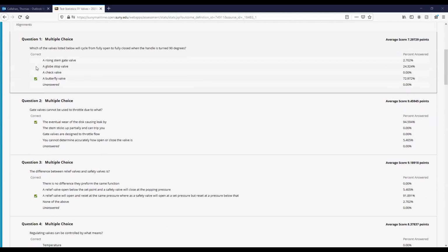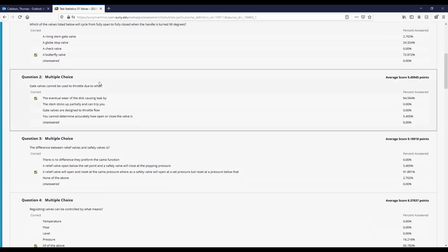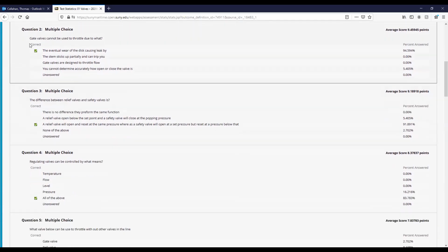All right. So for question number 1, which of the valves listed below will cycle from fully open to fully closed when the handle is turned 90 degrees? Pretty much all of you got it right with the butterfly valve. No one got a check valve, which is good, and a globe stop valve. I don't even think that is a valve. So got to watch out for those. I just make up words sometimes, all right? So watch out for those.